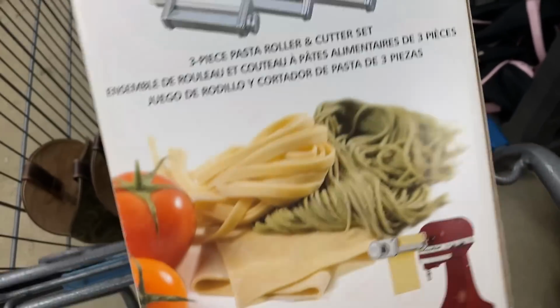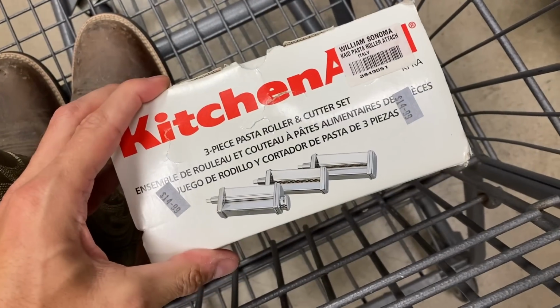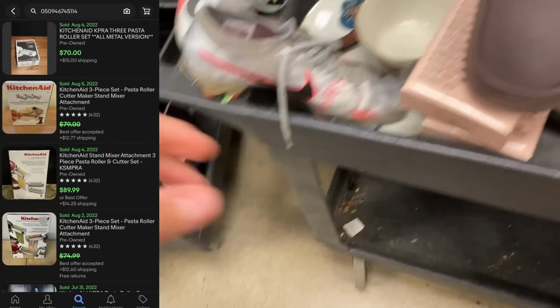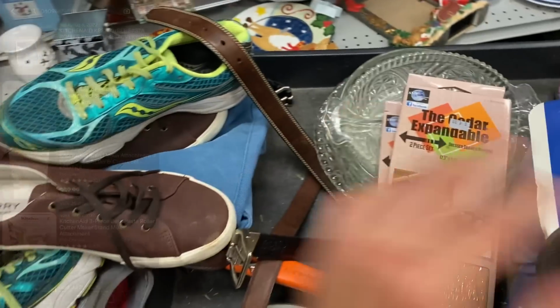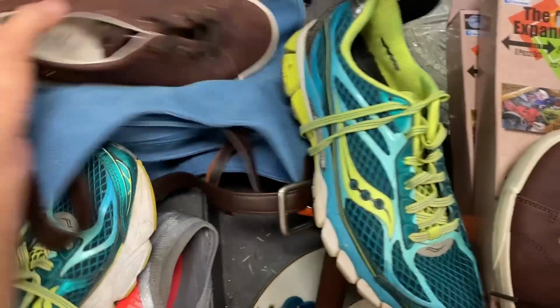list them for $50, but this right here is the home run. So a 3-piece pasta roller from KitchenAid, no brainer. Even at $15, I've actually already sold this for $68. I'm like the KitchenAid appliance attachment guru. I don't know, they just find me at this point. So fast sale, that was amazing.